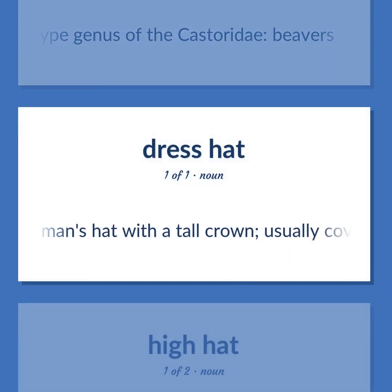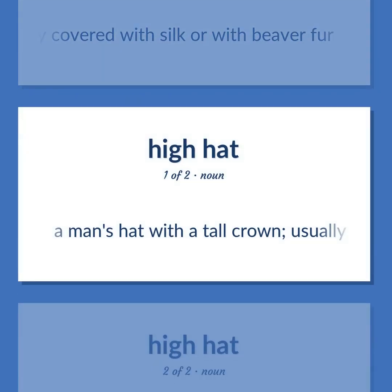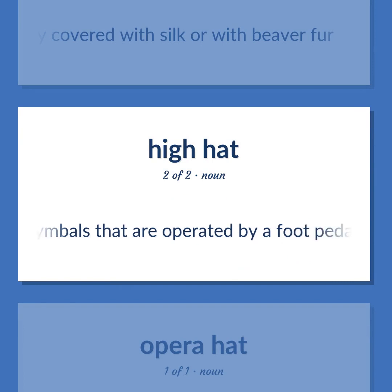A man's hat with a tall crown, usually covered with silk or with beaver fur. Cymbals that are operated by a foot pedal.